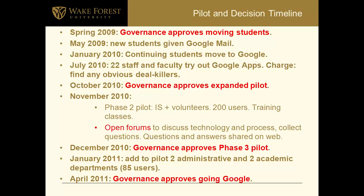We started with a pilot of 22, mostly from information systems, plus a half dozen faculty, techies that wanted to help us explore it. Their charge was simple. Do you see any deal killers here? Do you see any reason this doesn't look like it'd be ready for prime time at Wake Forest? We had not seen any. We came within 48 hours of pulling the plug because of lack of calendar proxy. But, boom, just in time, and that was the only thing that we had seen that looked like it would have stopped it being appropriate for campus-wide. And so in October, our governance groups blessed going on to another phase.